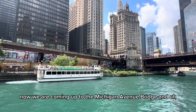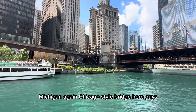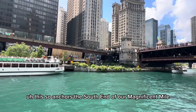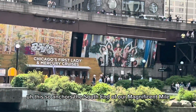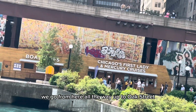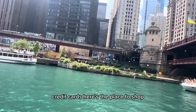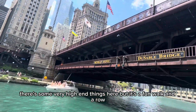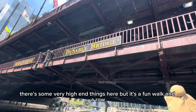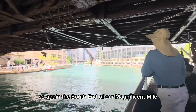Now, we are coming up to the Michigan Avenue Bridge, and Michigan, again, a Chicago-style bridge here, guys. This anchors the south end of our Magnificent Mile. That's our high-end shopping district. It goes from here all the way up to Oak Street. And if you want to put some real damage on your checking account or credit cards, here's the place to shop. There's some very high-end things here, but it's a fun walk, and there are some fun shopping areas there. So, again, the south end of our Magnificent Mile.